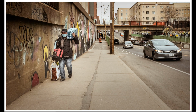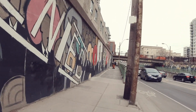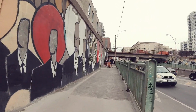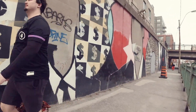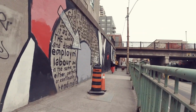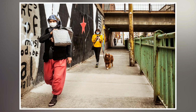And I took a shot of that guy walking. I thought it'd be interesting. He was bringing toilet paper for the next pandemic. He's getting ready. I don't know what I think about this wall painting. I like the red though. Talking about red, I wonder if I got her red pants in the shot.